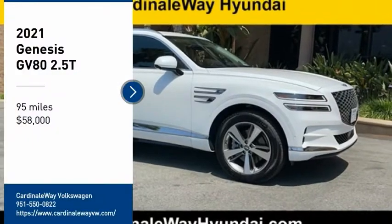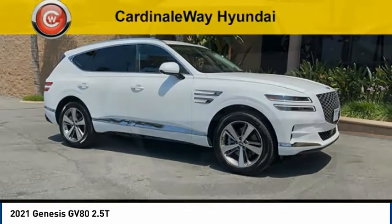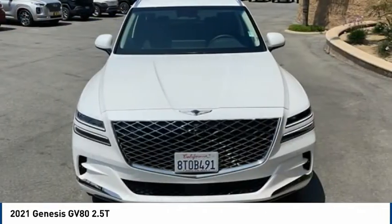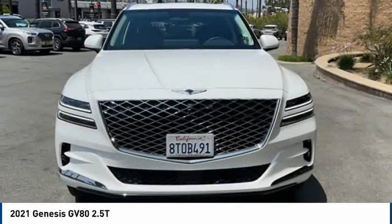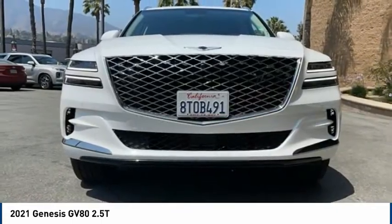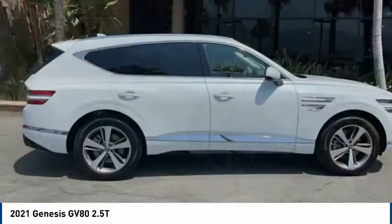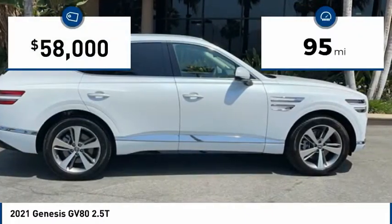You are going to love the 2021 GV80. The Genesis GV80 is a stylish luxury SUV with third-row seating for all your hauling needs. The exterior has a distinctive and sophisticated look with an interior that is even more impressive. This vehicle has less than 100 miles.